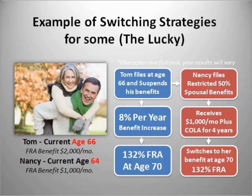What we're going to take a look at is some switching strategies. Now, when you look at this, we're dealing with people of all different age groups. If you were age 66 by the beginning of the year, you have certain benefits, and we talked about the three different kinds of retirees: the lucky, the not so lucky, and the totally out of luck. These folks were the lucky ones, and very simply, if you look at the blue boxes, Tom will file at age 66. He'll suspend his benefits.